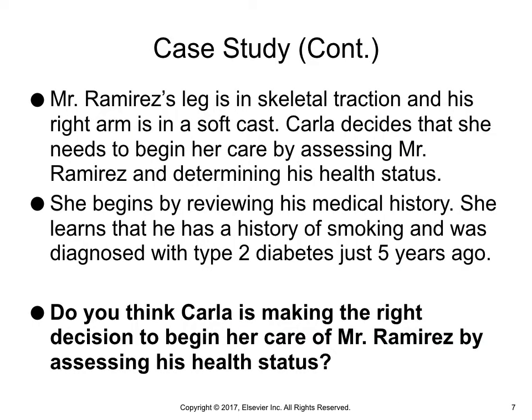Case study continued. Mr. Ramirez's leg is in skeletal traction and his right arm is in a soft cast. Carla decides that she needs to begin her care by assessing Mr. Ramirez and determining his health status. She begins by reviewing his medical history. She learns that he has a history of smoking, and was diagnosed with type 2 diabetes just 5 years ago. Do you think Carla is making the right decision to begin her care of Mr. Ramirez by assessing his health status?